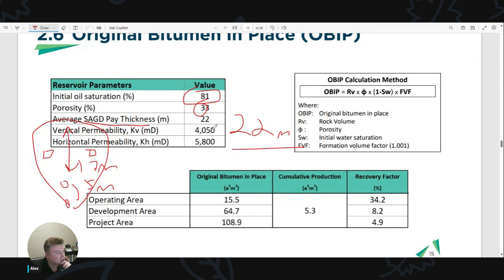The permeability looks about 4 Darcy vertical, kz, and close to 6 Darcy in horizontal, so that looks good. The one thing is, what does that pay look like? Seems like they have very healthy original bitumen in place. So those are the OBIPs.